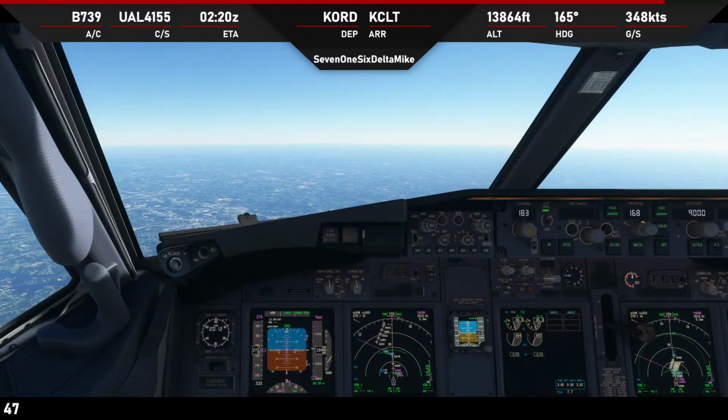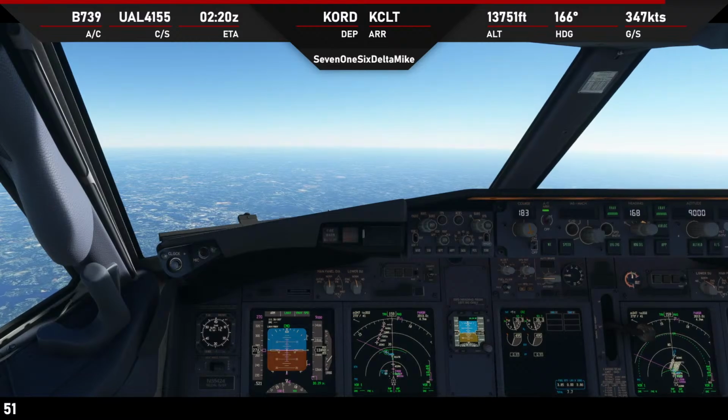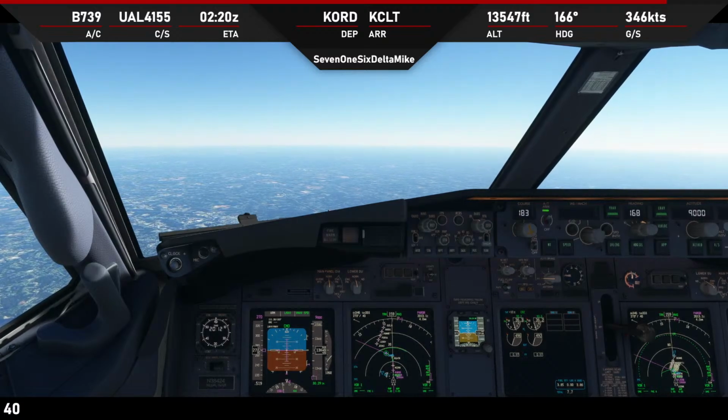United 8950, roger. Just release speed to 210 and then I'll have lower for you here, Charlotte. Okay. 298 Golf, expect the visual 21 left. We'll expect visual 21 left, 298 Golf.